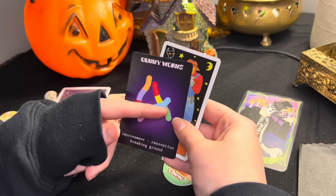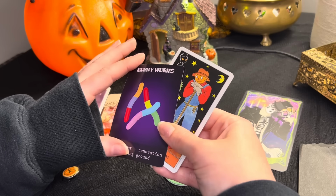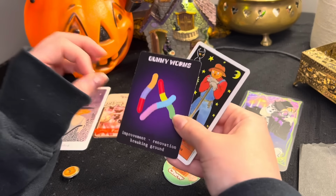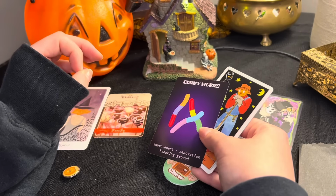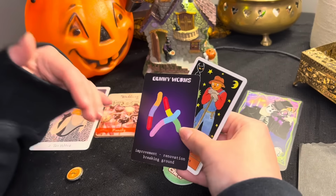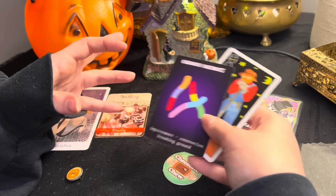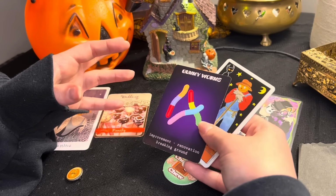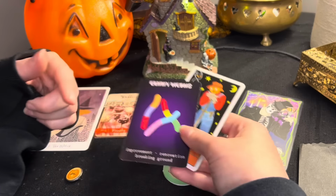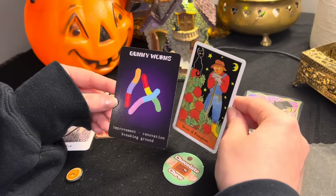Gummy worms too. I'm thinking of worms, how they aerate the soil. Like maybe I'm getting something beneath the surface, something you are not aware of is helping you. I don't know what else is coming from that, but that's the main message I'm getting. Something beneath the surface, because I'm thinking of the worms, is helping you. Because worms are really necessary to growth in the soil. So this is like something you didn't really expect to help you, or something beneath the surface is helping you.